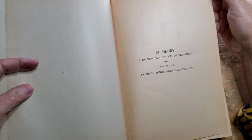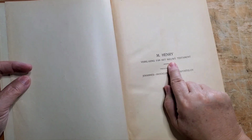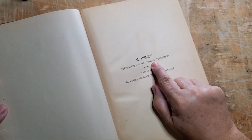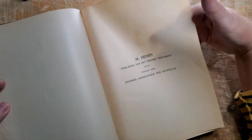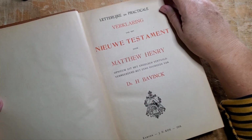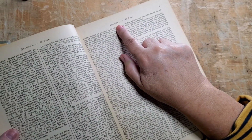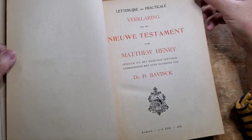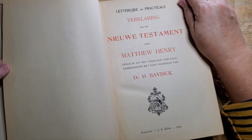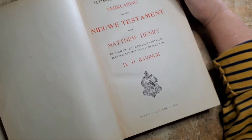I think he did a series of books on the New Testament, because I can get that much from it. I'm sure that means New Testament. And I believe it says Johannes, and I bet that's John. So I bet this is the Book of John. And it's 1918. So it's over 100 years old.